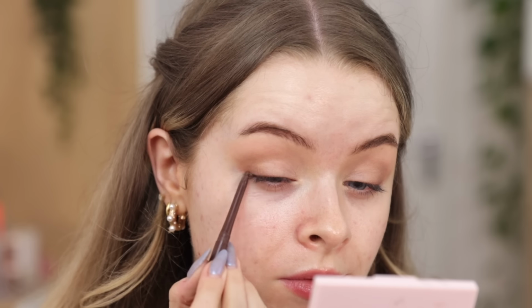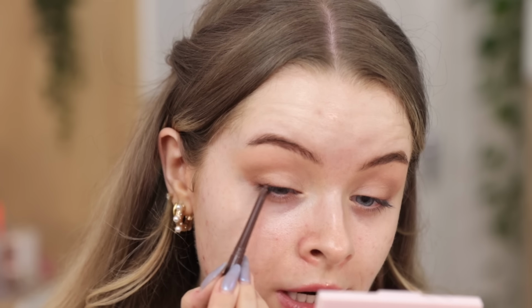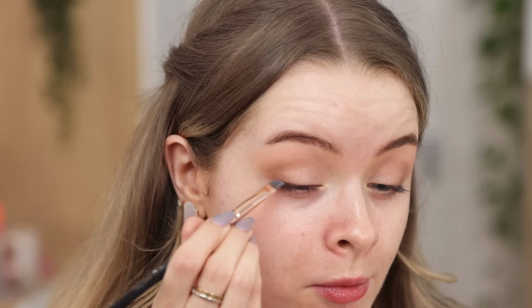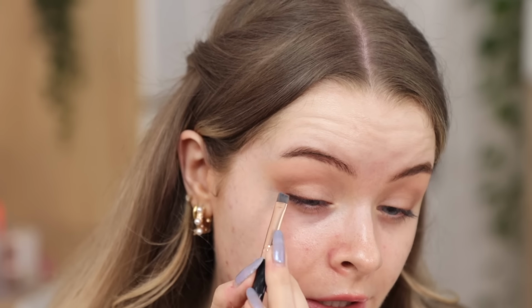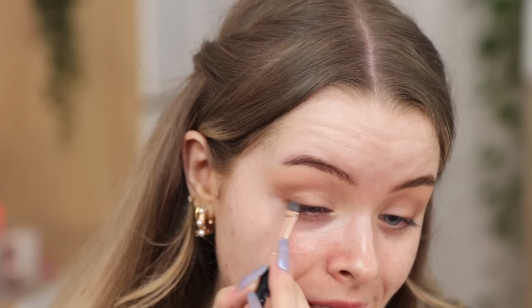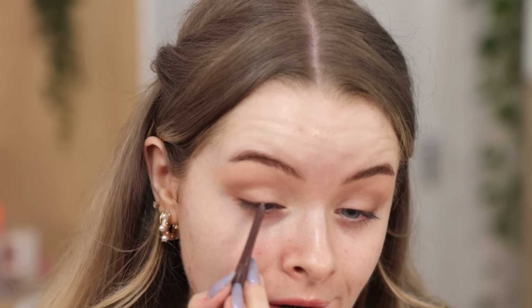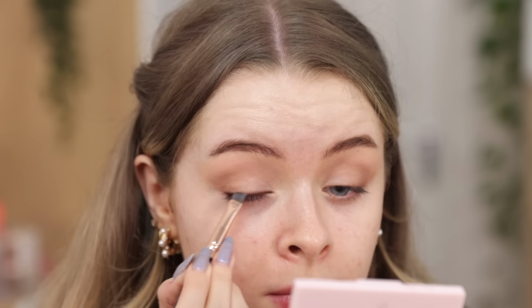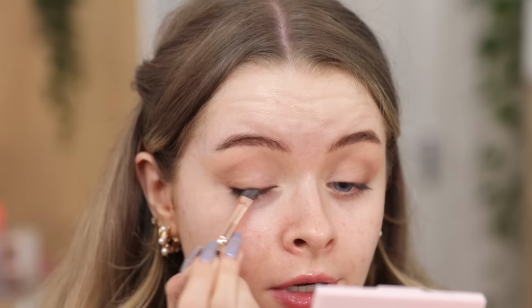I'm just gonna draw this as close to my lash line as I can, and I don't want to make it too thick. I'm gonna draw a little bit, and then I'm gonna take an angled brush. I'm just gonna smudge it as I go, because this one dries really quick. Don't panic if it looks a bit rough at first, because I am gonna go in with a brown eyeliner and kind of smoke it out anyway. So I've just drawn that all the way in, and then I'm going to just smudge it out slightly, but you don't want to go too crazy. This just softens it a little bit. You could use black if you prefer black eyeliner.